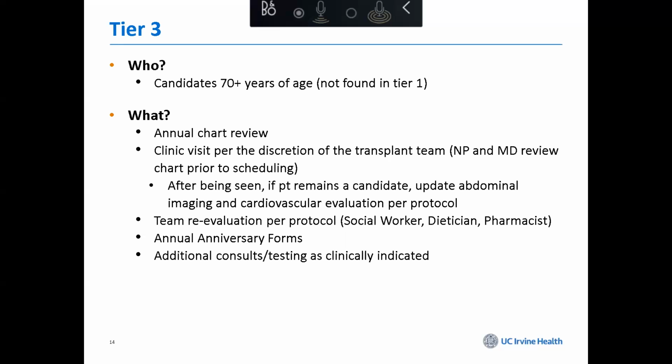And the reason that we created a separate tier for our older population is that, as we know, with age, our patients become increasingly complex, especially while they're on dialysis, and have a lot of common comorbidities like diabetes, hypertension, coronary artery disease. So we just wanted to carve out a tier so that we can pay a little bit closer attention to our older population. And what we do for this tier is we conduct annual chart reviews.